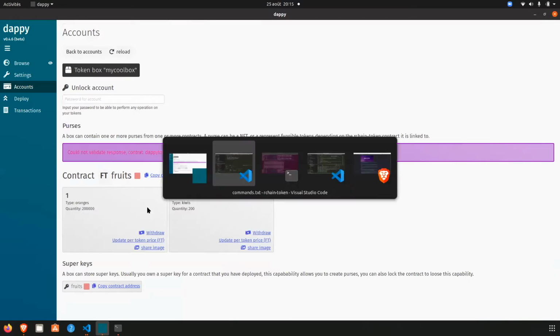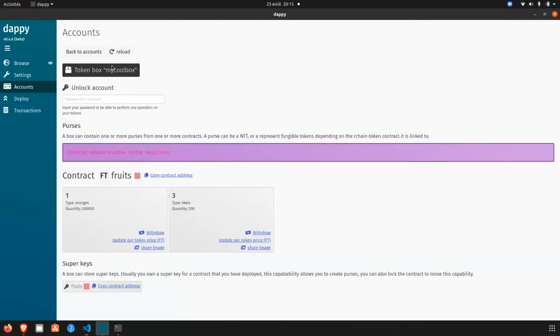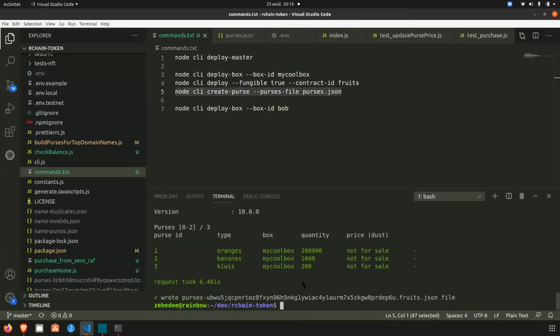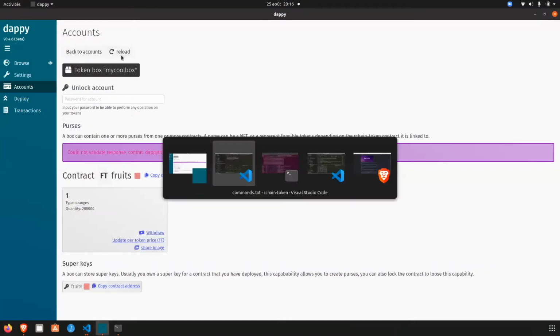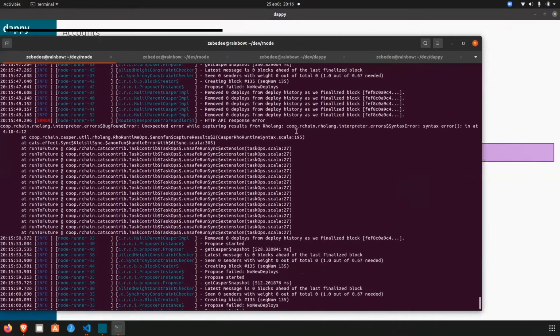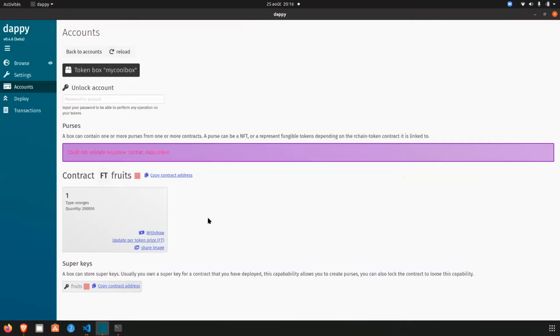So I guess something is wrong because we only have two. Let's reload. Okay, that's strange. So of course something is going wrong. I will try to understand why we can't see all the three purses. Error. Apparently everything is fine, so it does not matter. I'll just go through the demo.